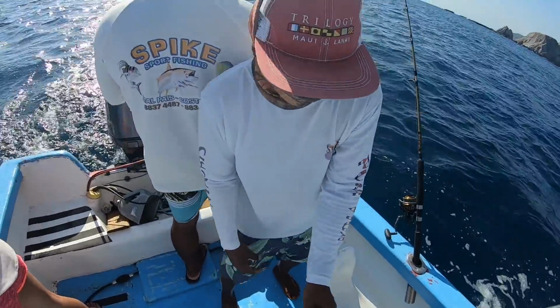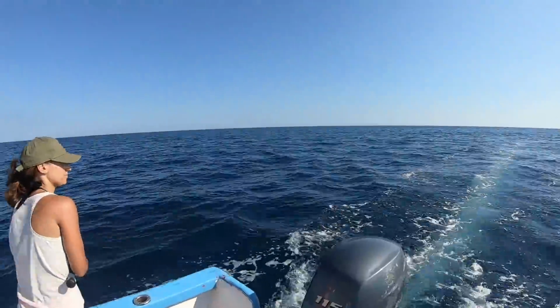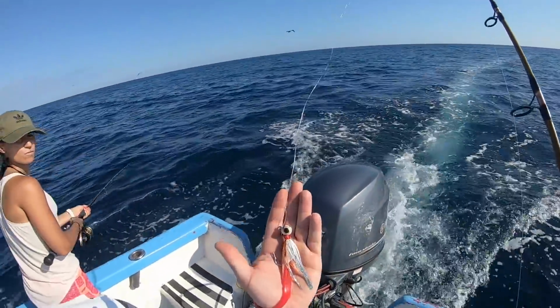Bloody, bloody, yeah. Bloody, baby. All right, hon, you're up. So, guys, look at that little bucktail. Basically what we'd use at home for fluking. That's wild.